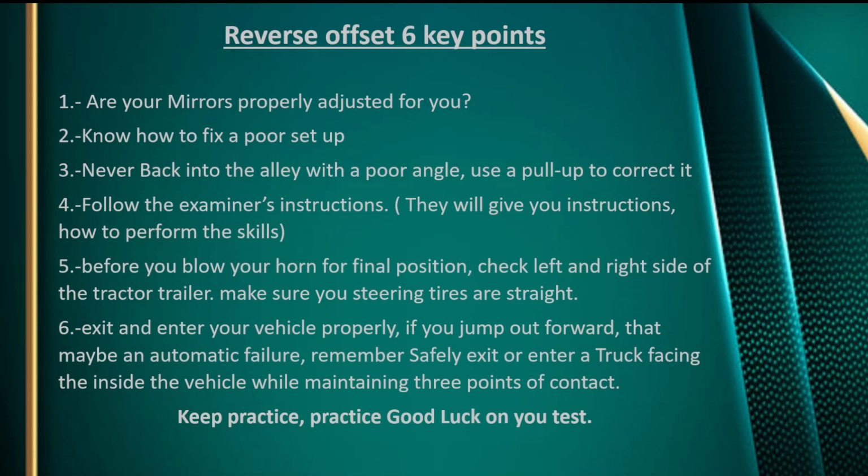Know how to fix the setup. Know how to fix the setup means that you guys have to pull up. When you pull up to correct a setup, you guys have to remember that what you are going to do is pull the truck at least 5 foot, at least 5 foot. Don't do 1 foot, 2 foot. You guys will not correct anything. At least 5 foot. Okay, 10 foot is preferred, and then you guys are perfect to start going back.